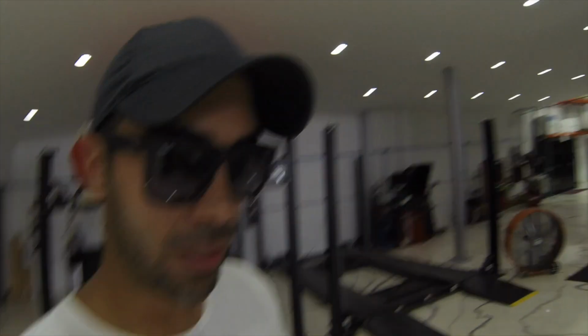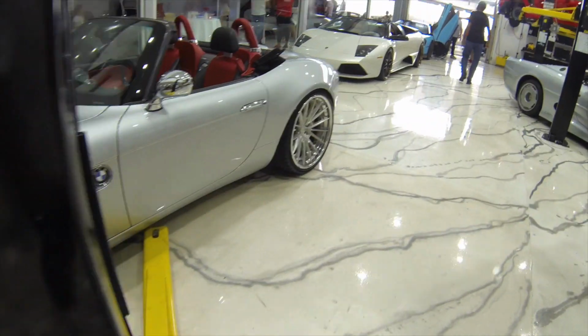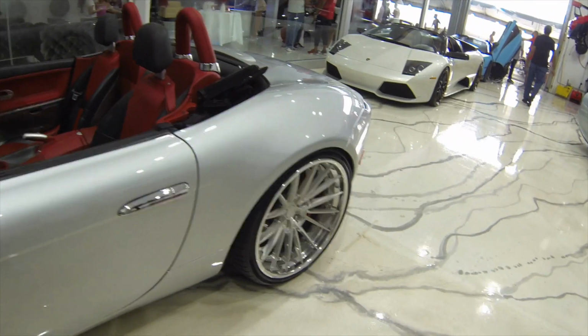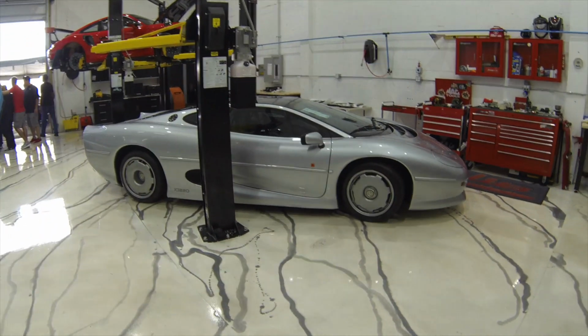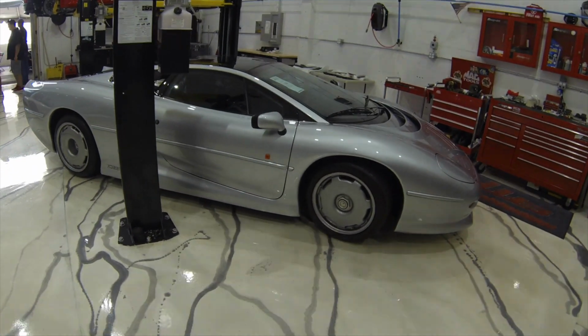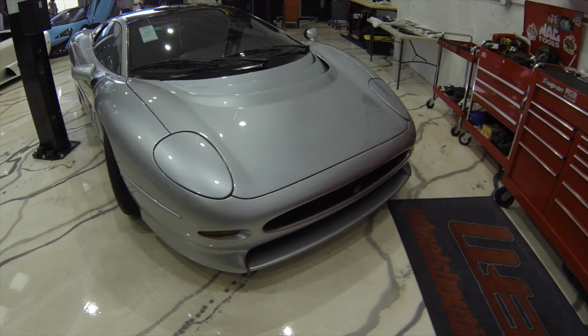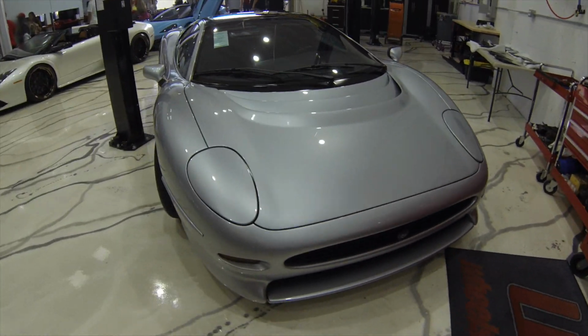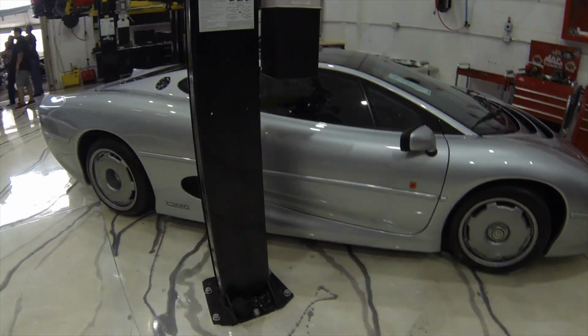Holy crap, guys! All right, so I told you about concave wheels. Look at this thing. Talk about the perfect fitment on these wheels. It's just insane. And then over here, just a casual Jaguar XJ 220. Just chilling. I guess nobody's looking at this car. I don't know why, because this thing is super rare.